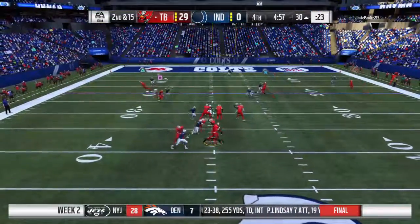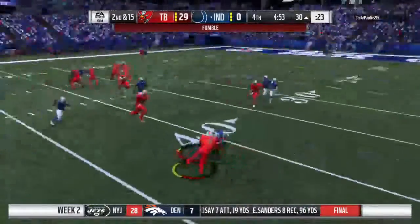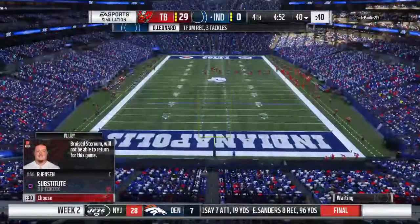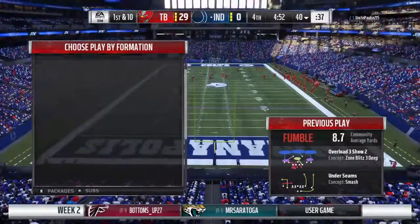Now Jameis on 2nd down, escaping the press. And Winston lost the football. And I believe the Colts have recovered. Yes, they have. Well, partner, they went empty set there. No backs in the backfield. All receivers out in the pattern.